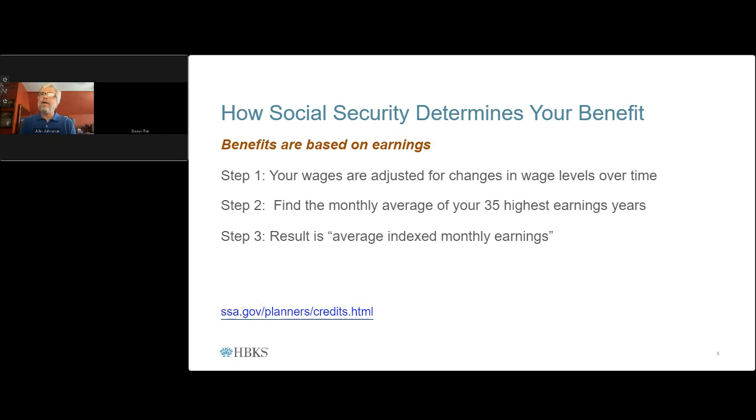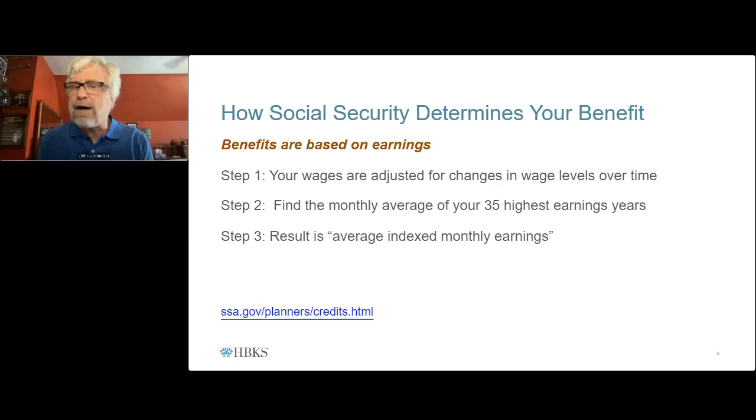Once that's done, you take the highest 35 years. So even though you only need 10 years to be insured, if that's all you've worked, when Social Security computes your benefit, you're going to have 25 years worth of zeros plugged into that equation. So you want to have 35 of the highest possible years to maximize your benefit.